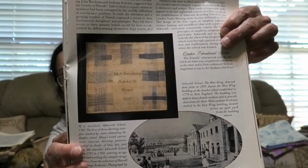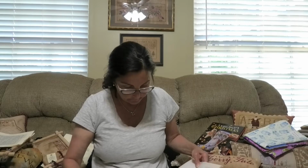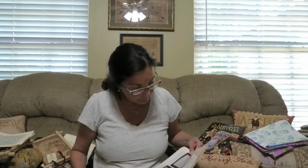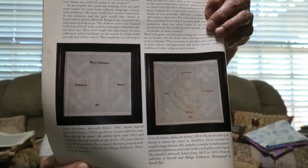Acworth. Of course, Acworth is England. The Acworth School. It's a Quaker school. And there's some more darning samplers here. These are a little on the light side. They're hard to see, but they're pretty neat.